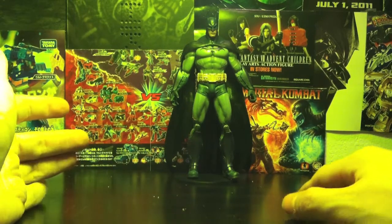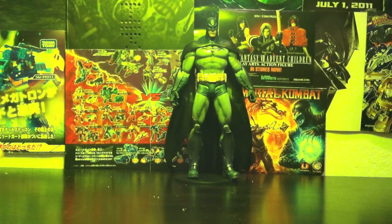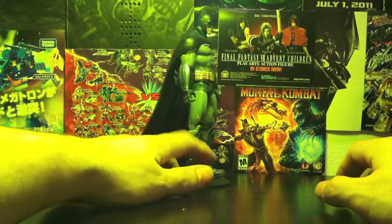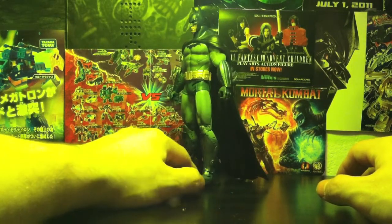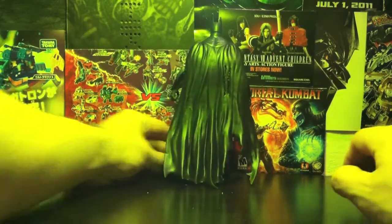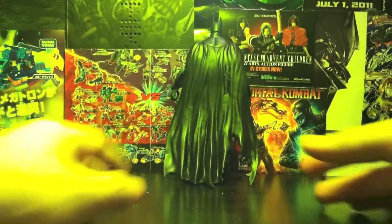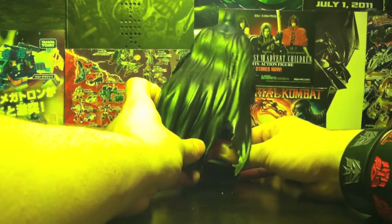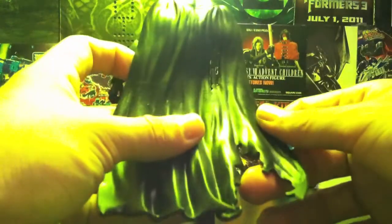But, yeah, to look more into this figure, he is really cool. I do like the details they added to him to make him look like he's been through some nice fights. I really do appreciate that. They even gave him a nice tear right here in his cape. If you can't see it, I can maybe see if you guys can see that. If not, we can close up here. Yeah, you guys can definitely see that. That's a nice detail, and then he does have this giant rip over here too.